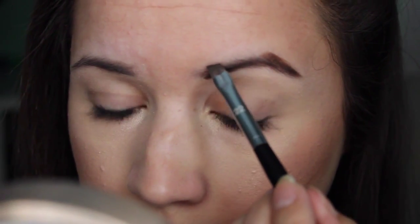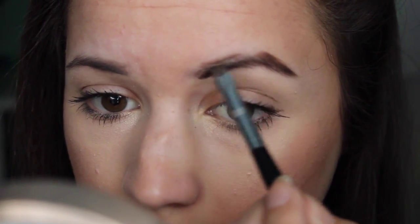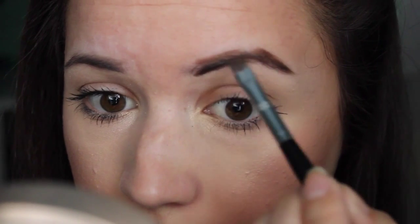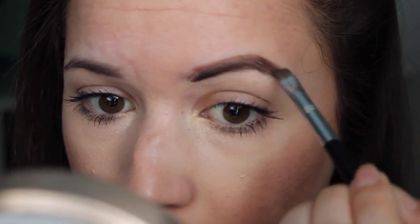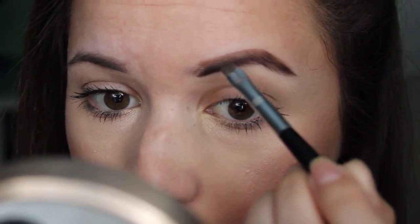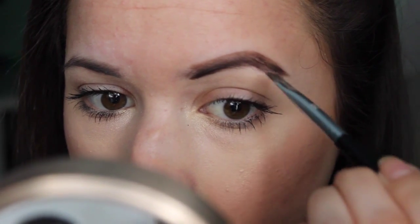And for the top, since this is a little bit more natural than I have been wearing, I'm just going to go in with no product before I go back in and dip the product again. I just go ahead and use what's left to create that top area, and then the corner arch, which is always, for some strange reason, my trouble spot, is getting that arch to look really nice and even and not patchy.